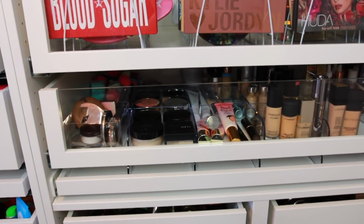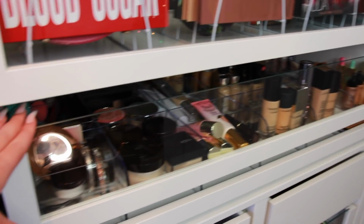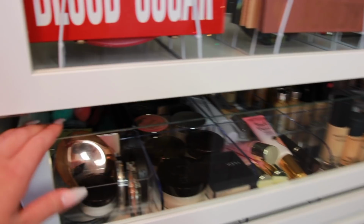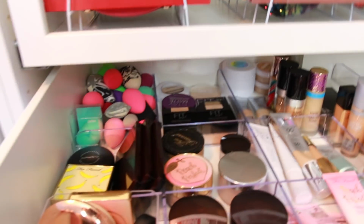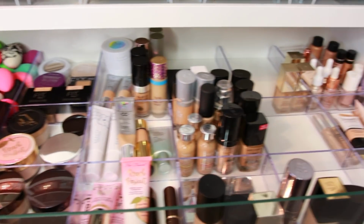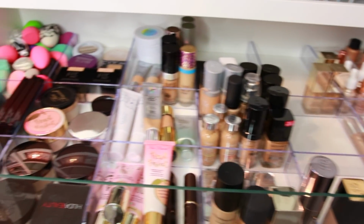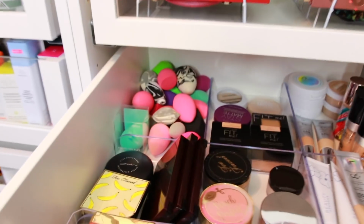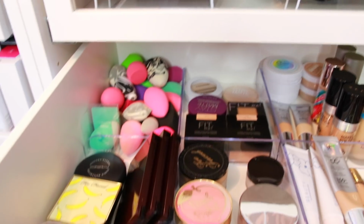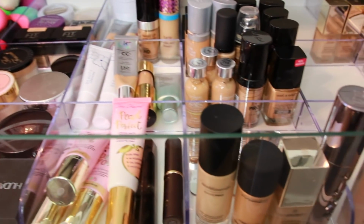So the next drawer down is another long glass drawer, and this one is for powders, for foundation, and for liquid highlight. So when you open this up, it has one of those dividers in it. They have dividers for the big drawers and for the small drawers. So this is a big drawer divider, obviously. And so I have all of my sponges in the back left corner, and then over here is all of my face powders.